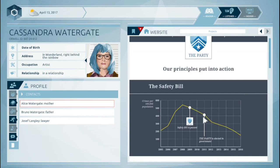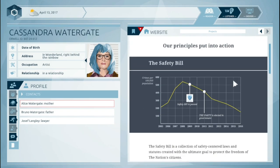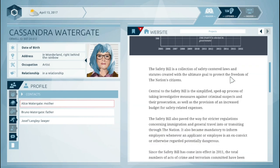All right, safety bill. Okay, what's the difference, though? So, safety bill, and then the party is elected. Okay. Oh, this is crimes per capita. Well, per 100,000.